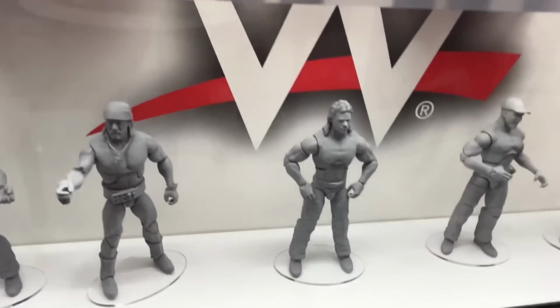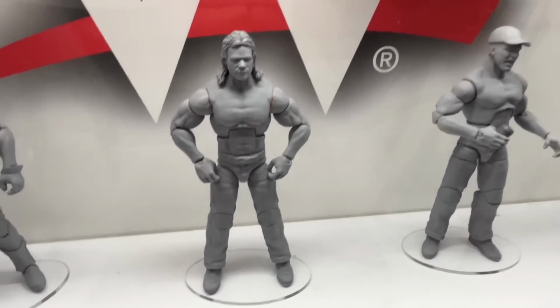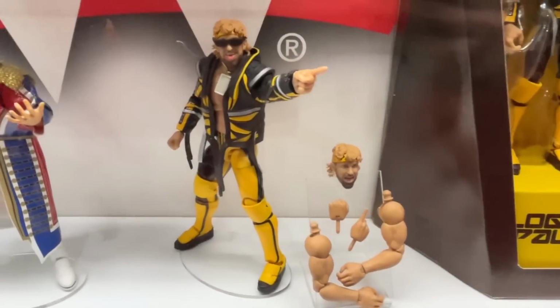But yeah, I like the look of this full web. But this is, I think, like the first or second ever non-suited Build-A-Figure from Mattel, so that's pretty cool. Over here we have a lot of Ultimates on display.